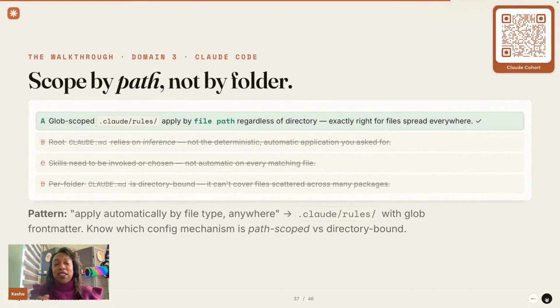A. So remember the different tools that I mentioned, the built-in tools like read, write, edit, bash, glob. Glob is a tool that lets you search for files by a given pattern. And so for A, it's the glob scoped Claude rules, and you apply it based on a particular file path.